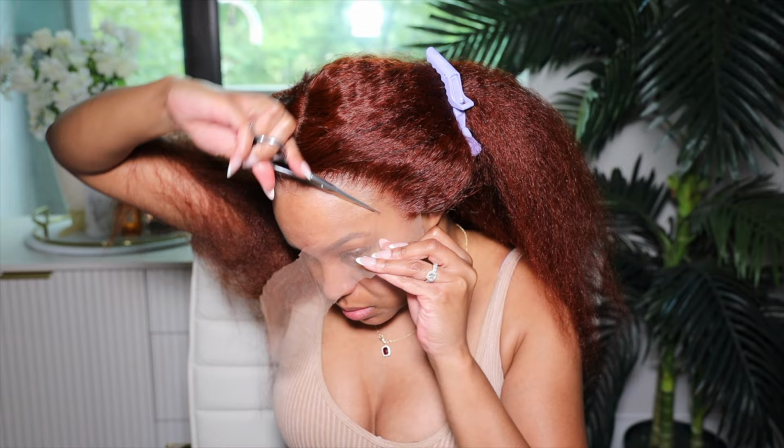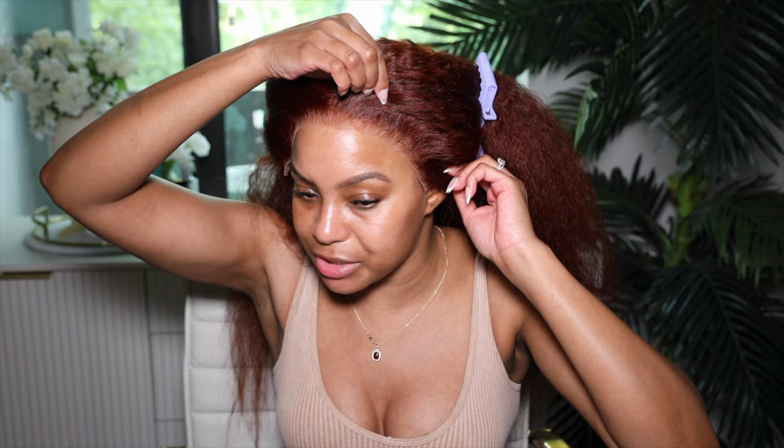So next we're just gonna go ahead and lay down this lace. Now I'm a little bit nervous because this lace right here looks a little bit light, but maybe it'll melt down. This sort of lace is a little bit harder. It's soft, but the grids seem closer, smaller, which means there's gonna be more texture to it. Okay, so I have to make sure I place my lace in the right space. Kind of right on my hairline, but not really. Right here is perfect, okay?